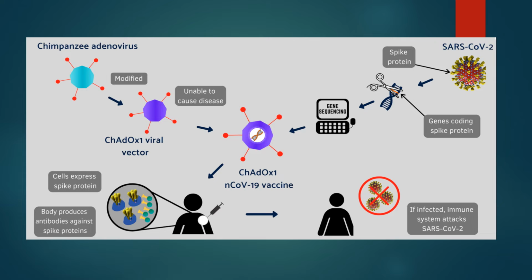picture of how the vaccine is made. Once again, the spike protein of the virus: the information, the genes coding the spike protein, are cut from RNA. There is gene sequencing, and this gene is packed into the modified chimpanzee Y25 adenovirus, whose name is changed into this, and then the vaccine is made.